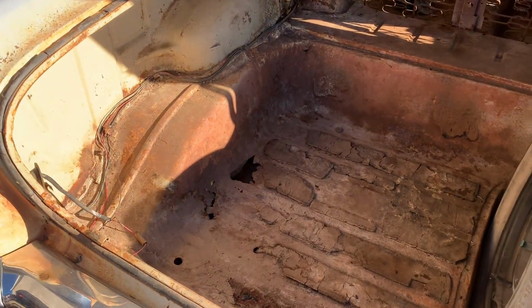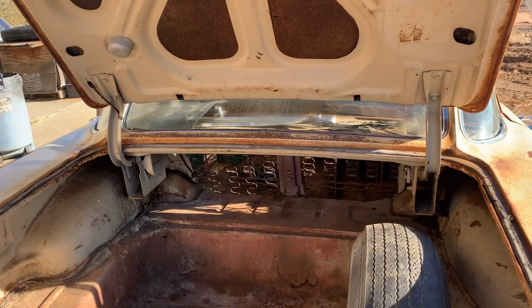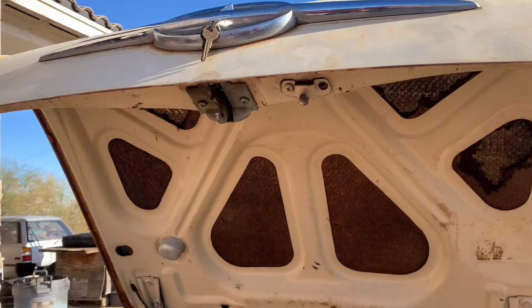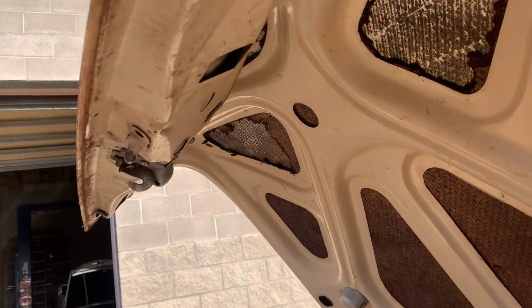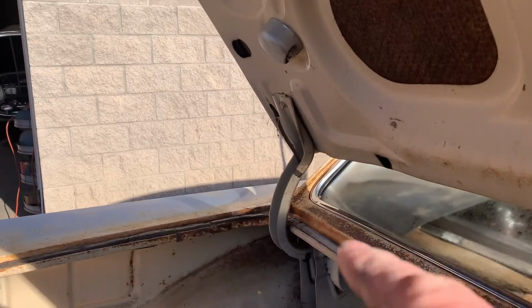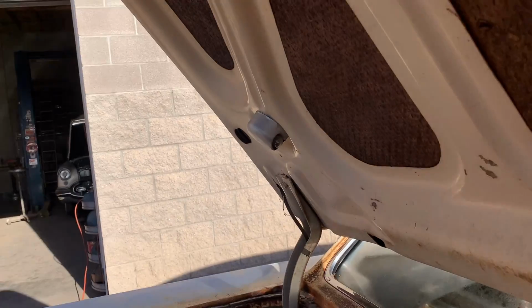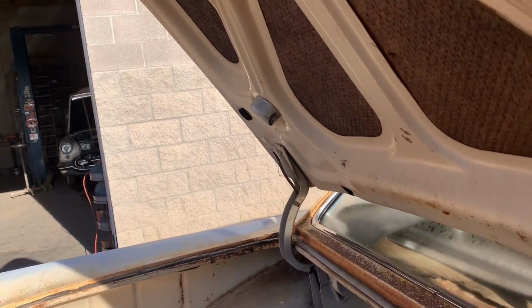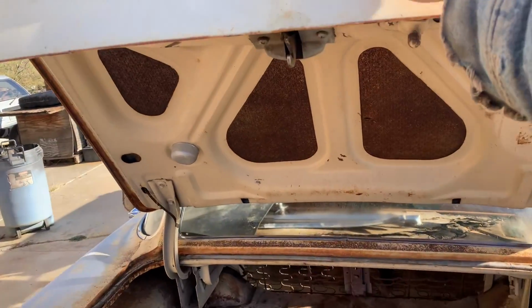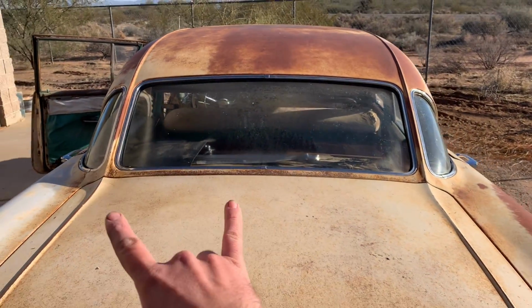A little bit of rust in the trunk, but you know what? Not bad. All right, she's 60 going on 70. She's not bad. I wonder if it has a trunk light. Some cars didn't even have trunk lights back in the day. You'd always see them right around here. A wire comes up through the trunk and around. Oh, there it is. There you go. These had mercury switches in them. These were really neat.